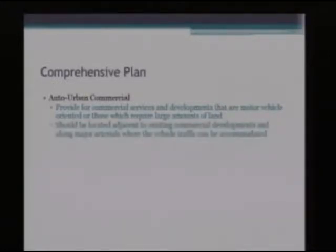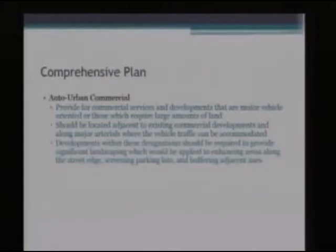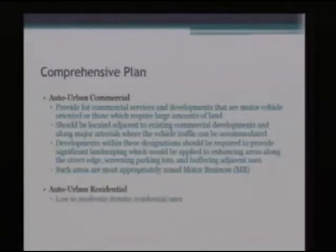So taking a look at what the comp plan says about that auto urban commercial, it's intended to provide commercial services that are motor vehicle oriented, which require large amounts of land. We want to try to locate those existing commercial developments along major arterials where the vehicular traffic can be accommodated. Should be required to provide significant landscaping when you have adjacent uses that could be residential. And those areas are most appropriately zoned motor business, which is the current designation of those properties. Then auto urban residential, it's typically our low to moderate density zone.